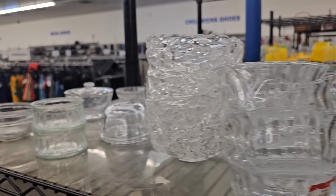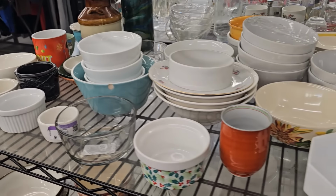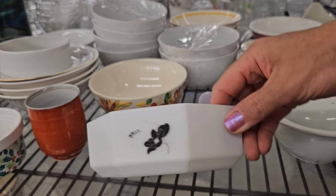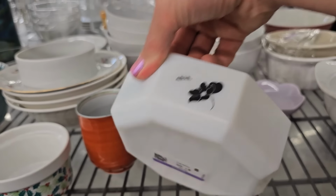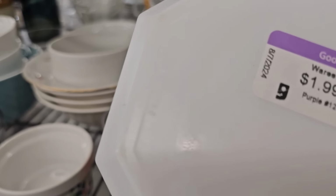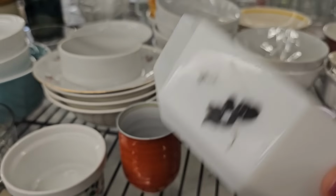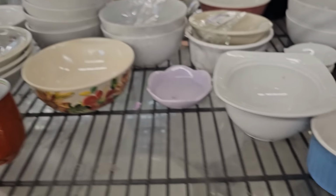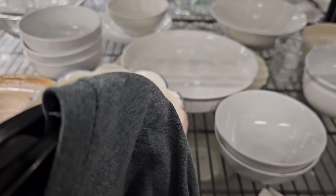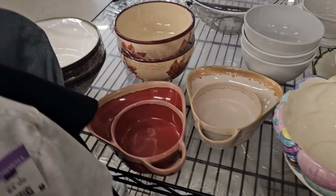This is the plates, dishes, and bowls aisle. Ooh, this piece is very 1980s. I think it's French. Milk glass with a floral design. It's $2. Just looking for the mark. Yes, there it is. It's Archipel of France. Let's definitely pop that into the cart. I believe it came with a couple of smaller bowls, but I'm not seeing those.